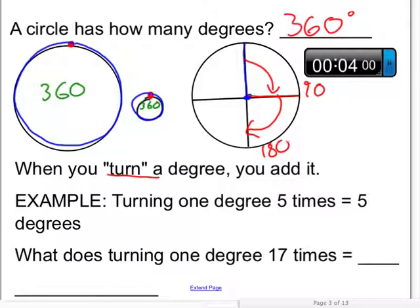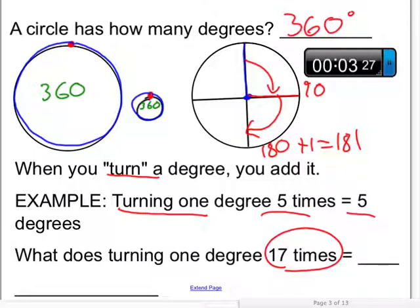180. And let's say I told you to turn it one more degree. Just turn it one more degree. What would the new total be? No, I asked one more degree. Just one more degree. Plus 1. 181. So turning 1 degree 5 times is 5 degrees. What happens if you turn 1 degree 17 times?